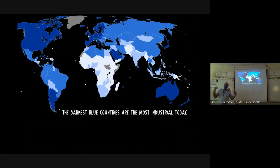Argentina and Chile are, interestingly enough, very industrial. Saudi Arabia. Also remember too that they represent the entire country, but not necessarily the entire country. A lot of Europe. And we can talk about why, which would be a nice question, why these areas and not the others. Geography plays a part, stable government plays a part, imperialism plays a part, which is a nice segue into where we're going.